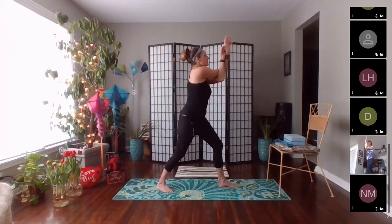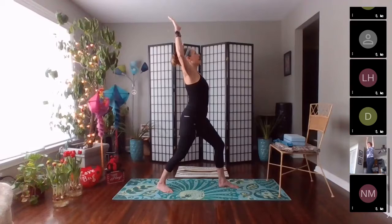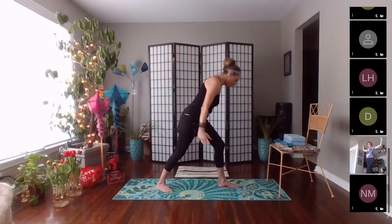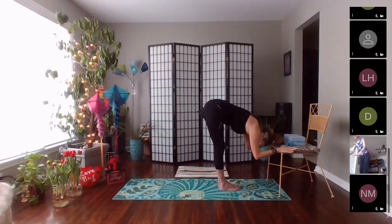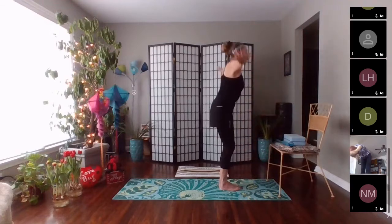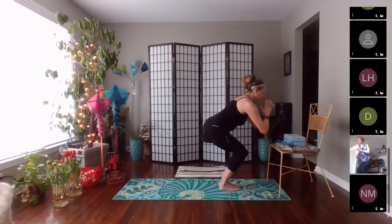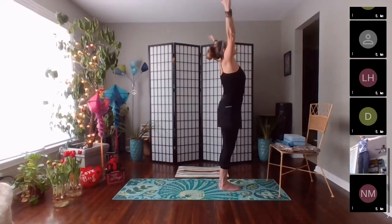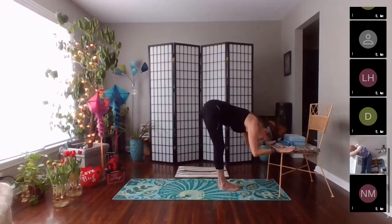Tip the right ear towards the right shoulder. Left towards the left shoulder. Come back to center. Unwrap the arms. Inhale, reach. Exhale, hands can either come to the floor or to your chair. Step the back foot forward into forward bend. Inhale, rise up. Exhale, chair pose. Inhale, sweep up. Exhale, swan dive into forward bend. Using your chair or hands come to the floor.